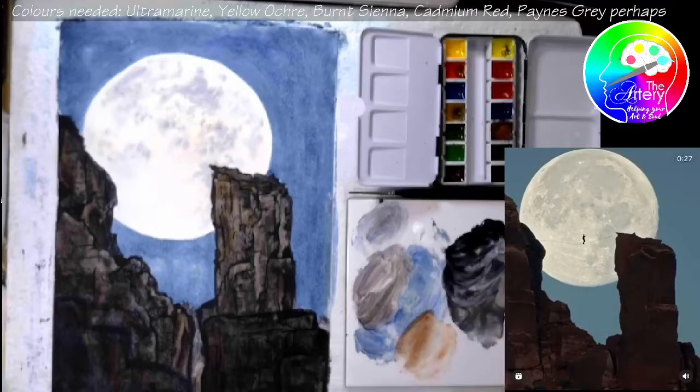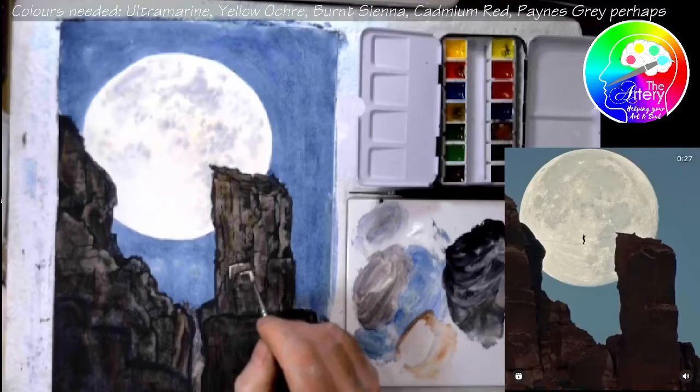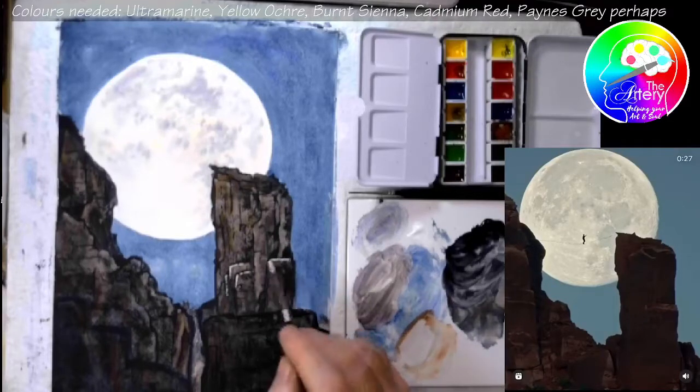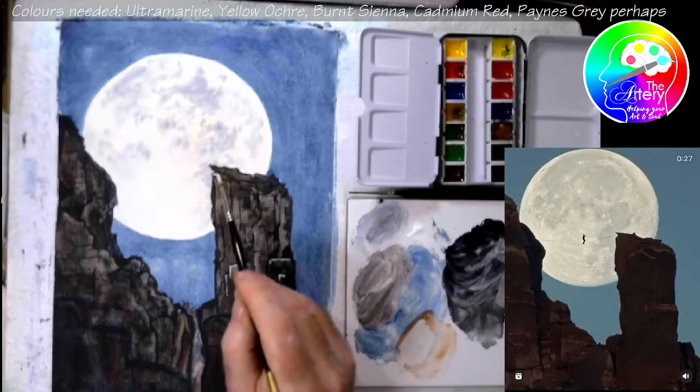Now, do I want to use white, or shall I use white mixed with a bit of burnt sienna? I think a bit of burnt sienna. What day is it tomorrow? Friday? Because this is where I can add extra texture for moon glow, on the tops. It must have been moon glow.